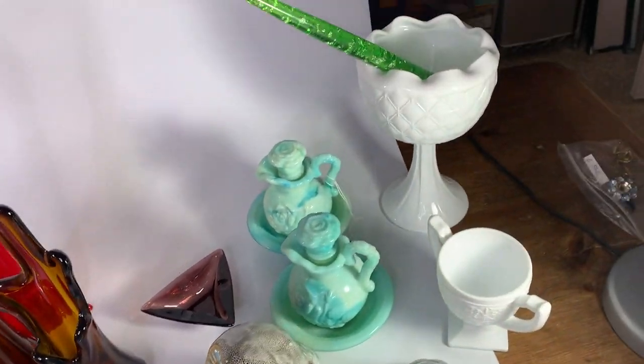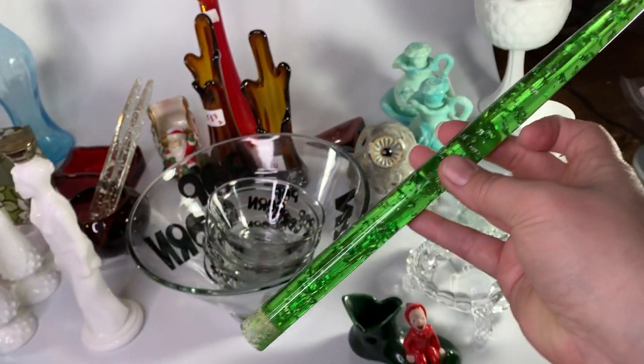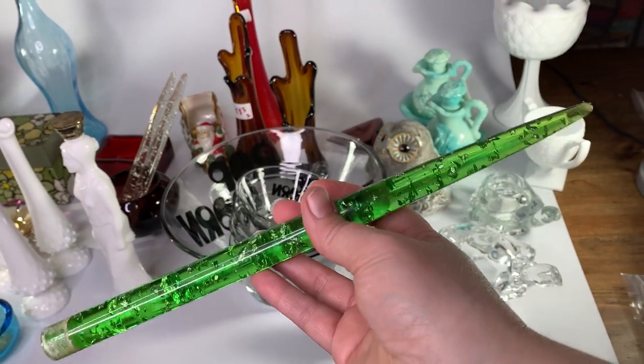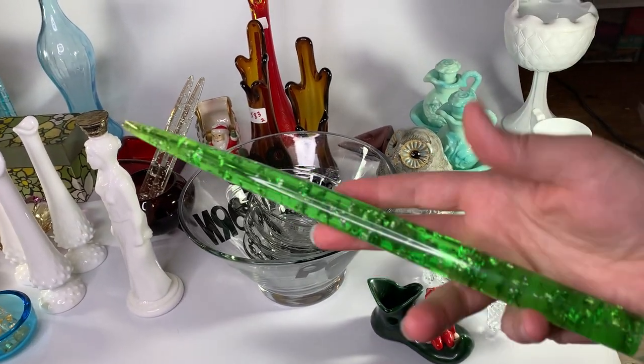Yes. Okay. We did end up with some Lucite candlesticks. This one, unfortunately, is just a single. We don't have its partner. But very pretty. This one's long. This one's like, what, a foot long?